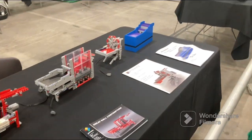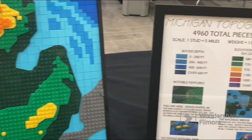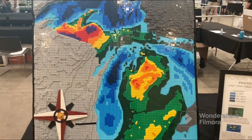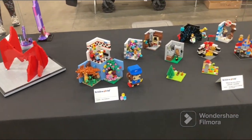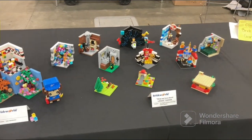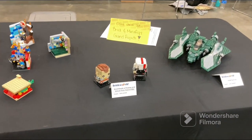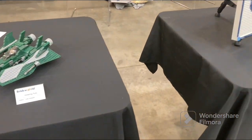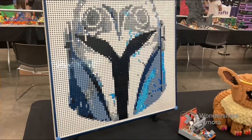And then there's a display of a bunch of the GBC modules and a topographical map of Michigan, which is super neat. It's always cool to see more localized stuff like that, where you can tell they're from the area and they really want to make something that shows it. Those are always super cool to see, like some local pride.